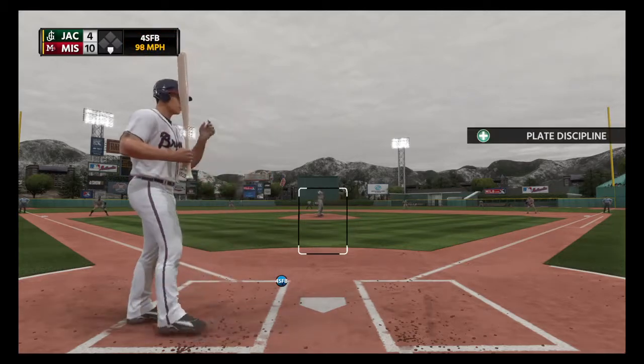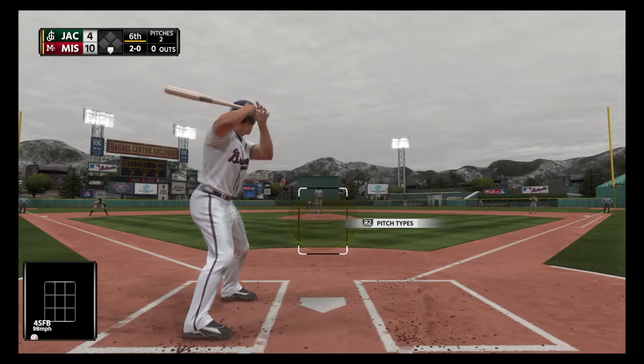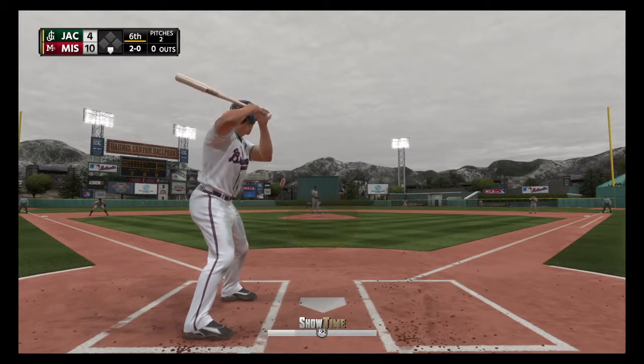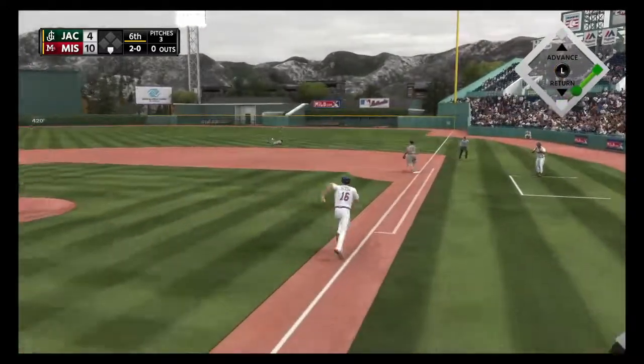And that pitch misses in the dirt, and it's 2-0 now. You know, sometimes it takes a pitcher a few pitches to get going, but those 2 pitches weren't even close. Ball's behind in the count 2-0. It's time to start getting locked in.